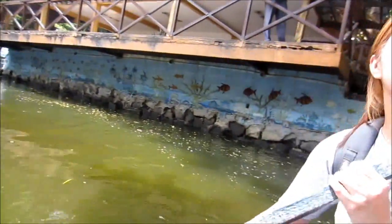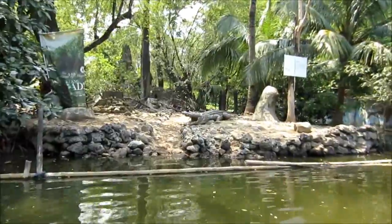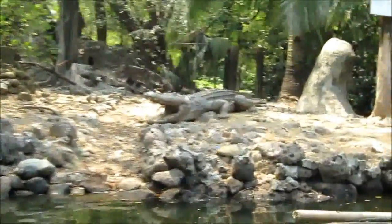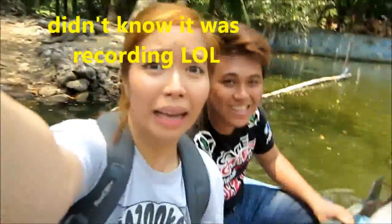Eh wala ko. Ano ba 'yun siya? Niluto iba 'to diyan. Ihawin. Papunta ba tayo doon? Okay, okay. Oh my god. Ay, bato nga. Go. Take a picture. Take a picture. Ah, dito na tayo.